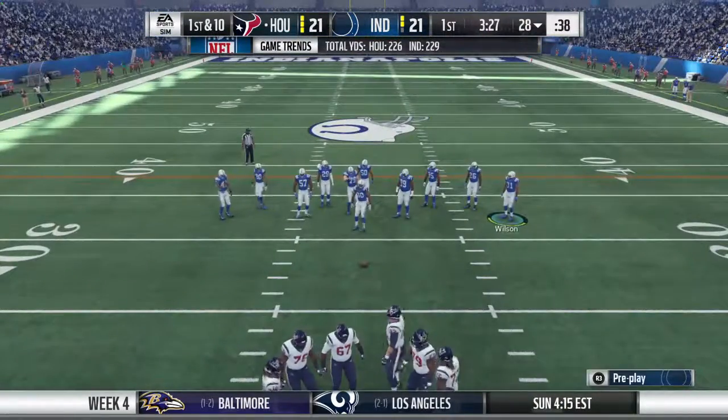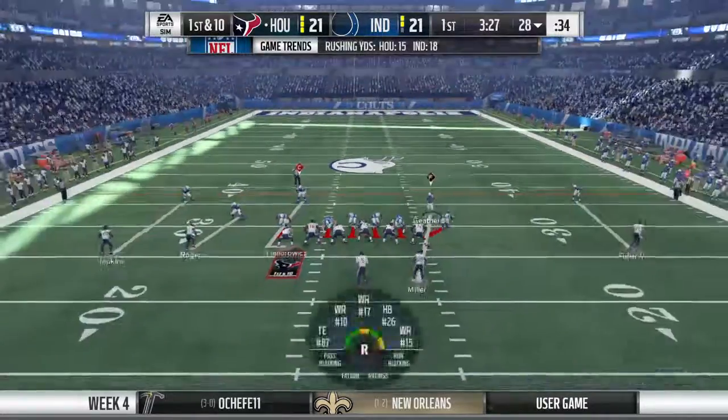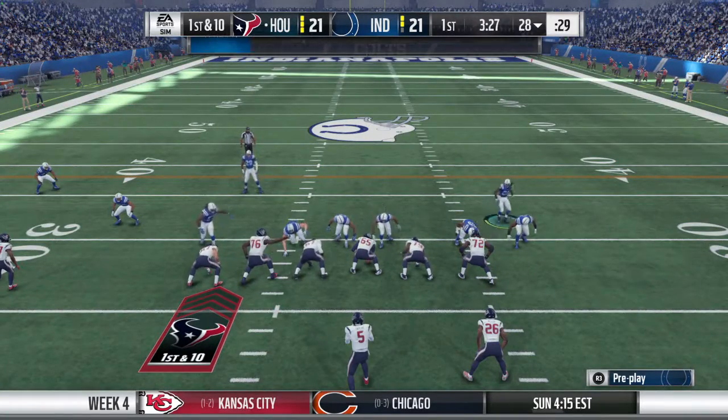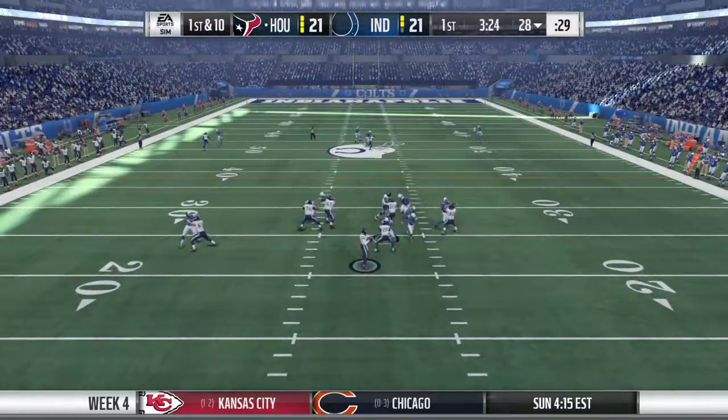And now out comes Houston. And the ledger for them so far looks pretty good, doesn't it? It certainly does. Touchdown, touchdown, touchdown. Not sure it can be much better than that. They've got to feel very good about the groove that they're in at this stage of the game.